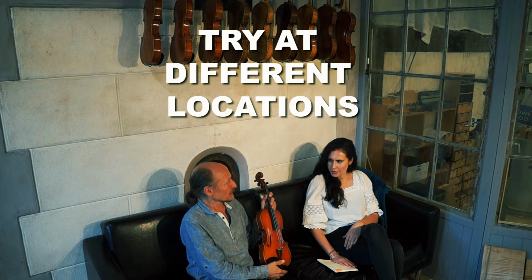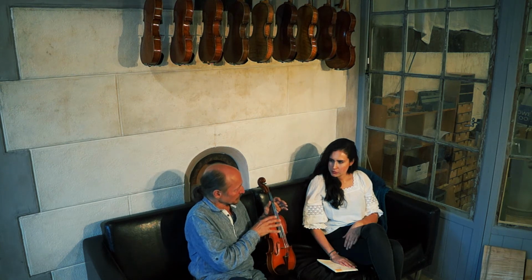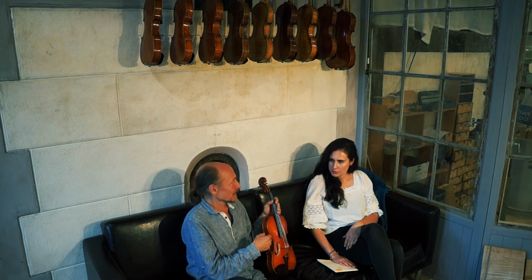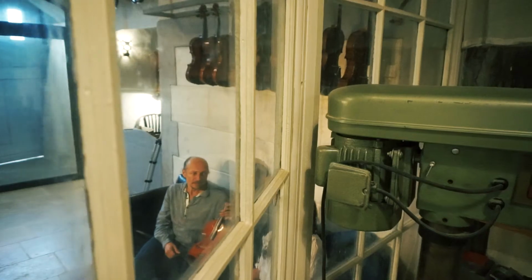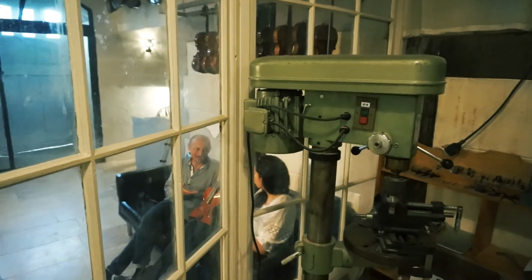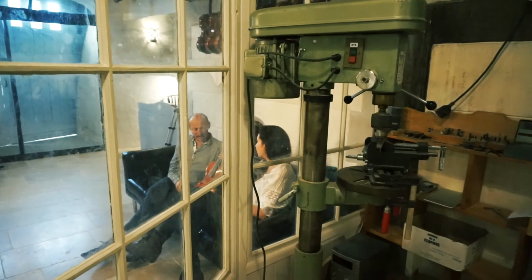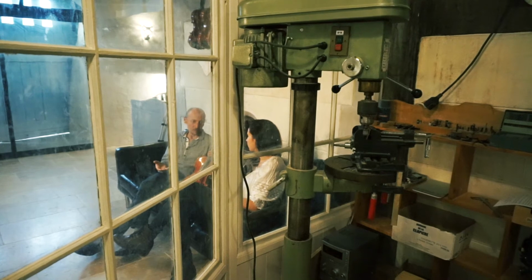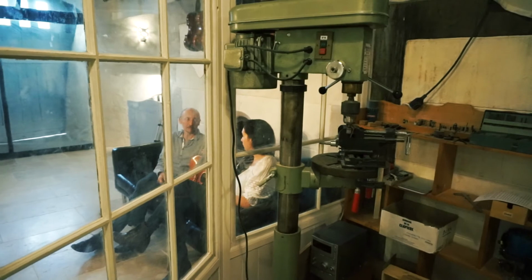Okay. And later on, when you have come so far as to have chosen maybe two or three instruments to bring home on trial, is it possible to take them home? That's normally possible. Yes. It wouldn't maybe be possible with the most expensive violins, ancient violins, but a violin maker will always give you one week, two weeks, ten days, something like that, to take the instrument home.